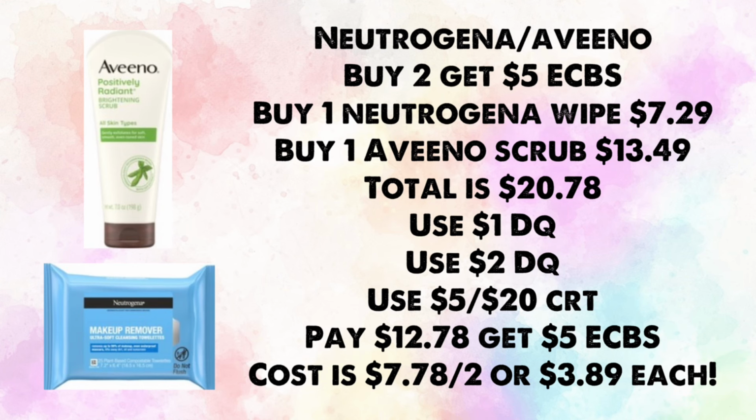Neutrogena and Aveeno are buy two, get five in extra bucks. Buy one Neutrogena wipe at $7.29 and one Aveeno scrub at $13.49. Your total is $20.78. We have a $1 digital coupon for the wipes and a $2 digital coupon for the Aveeno. And then use a 5 off 20 Neutrogena and Aveeno CRT. You would pay $12.78, get back five in extra bucks. Your cost would be $7.78 for two or $3.89 each.